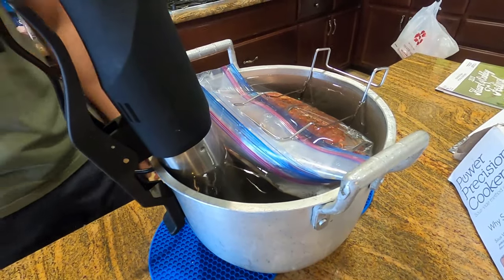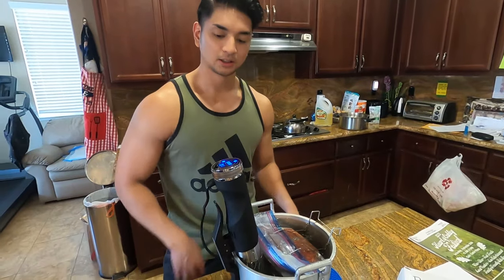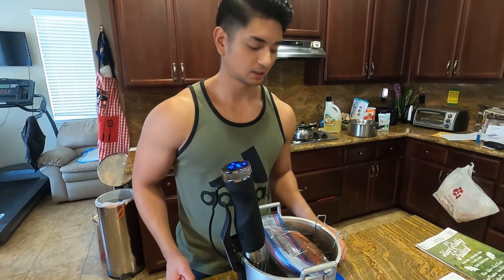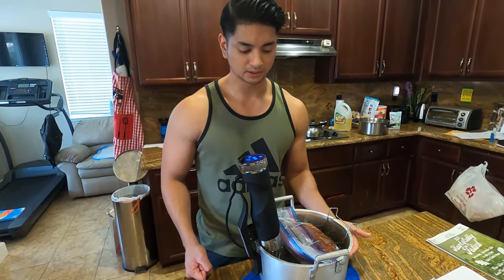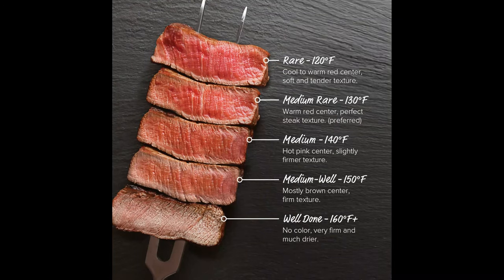So basically the meat's gonna be submerged in the water for 2 hours and it's gonna stay at 135 degrees. You could change the degrees based on what type of steak you want. 135 will be sort of towards medium rare to medium well, so that's what I'm going for.